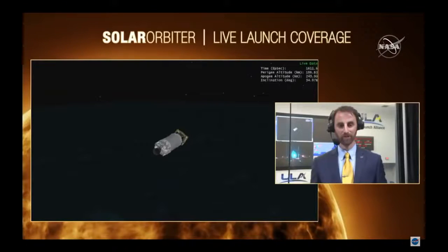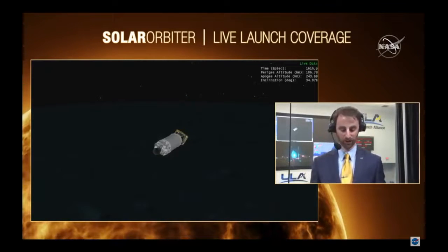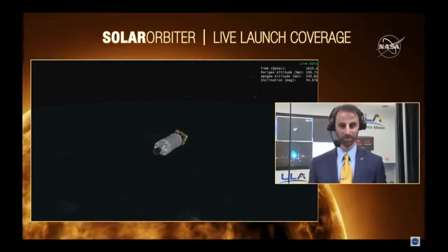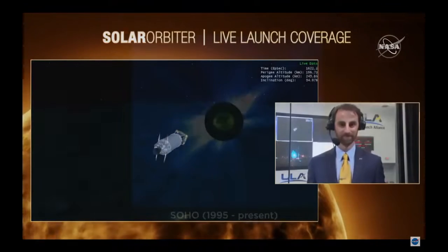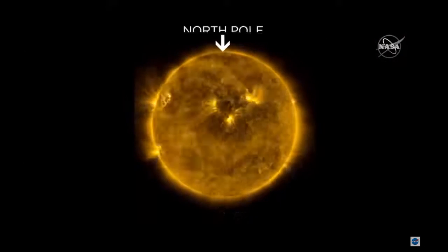Thanks, guys. Appreciate that update. We are very excited. And as Solar Orbiter continues pressing on to spacecraft separation, let's take a closer look at what's ahead for this mighty explorer. Ever since we've been pointing spacecraft at the sun, 2 regions on our star have been missing from satellite images.